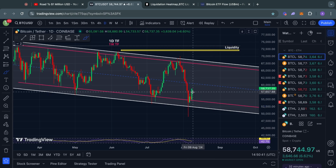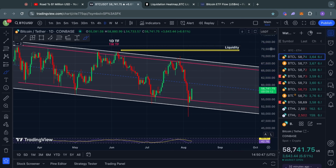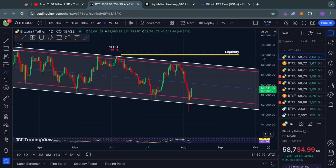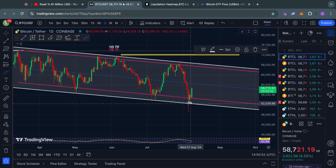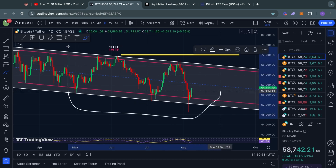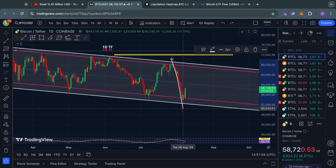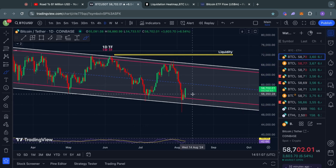Now, of course, this price could run all the way back to the upside. In fact, this time it could actually break out and go to much higher price levels. Yes, it is possible, because so long as we are inside the range, we can go to the bottom and we can go to the top of the range, as I have been saying for months at this point. However, in this case, because we saw this massive move to the downside, I wanted to manage my risk a little bit.